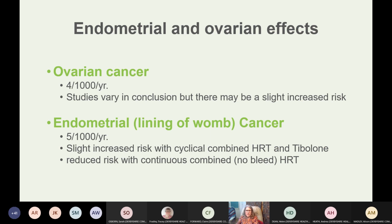In terms of ovarian cancer, the background risk per year is 4 per 1,000. The studies do vary in conclusion, but there might be a very slight increased risk. And we talked about cancer of the lining of the womb. The background risk is 5 per 1,000 per year. If you take cyclical combined HRT, where you have a period once a month or once every 3 months, or a synthetic form of HRT called tibolone, there's a very, very slight increased risk over baseline. But if you take continuous combined, that's period-free HRT, then there's a reduced risk of cancer of the lining of the womb. Obviously, if you've had a hysterectomy and you take estrogen-only HRT, then you don't need to worry about cancer of the lining of the womb. And if you've had your ovaries removed as well, you don't need to worry about ovarian cancer.